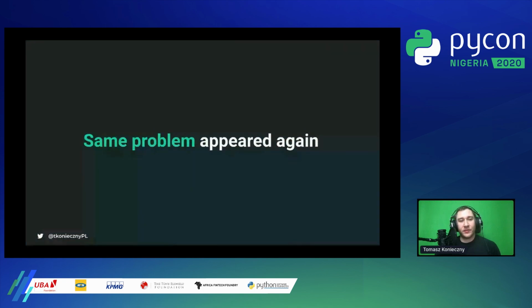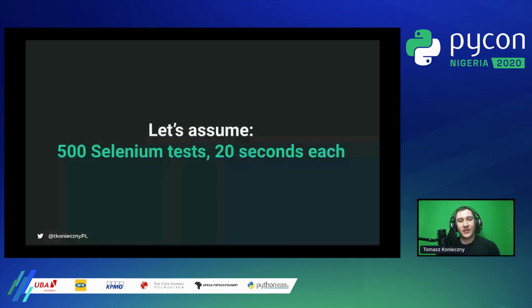But let's assume we have 500 Selenium tests, and execution of each of them takes about 20 seconds. It means we need almost 3 hours to execute this whole set. It's a really long time, and we just can't integrate it in any development workflow. How can we solve it at this point? Because we already have these tests automated.